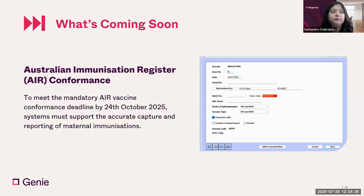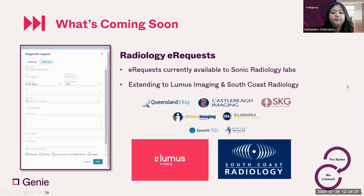And as for the e-prescribing conformance, we will try to release as soon as we pass conformance, so that the practices get ample time to upgrade and start using those features.